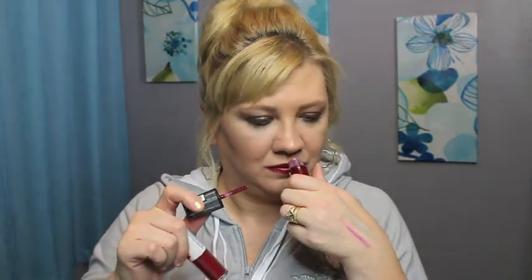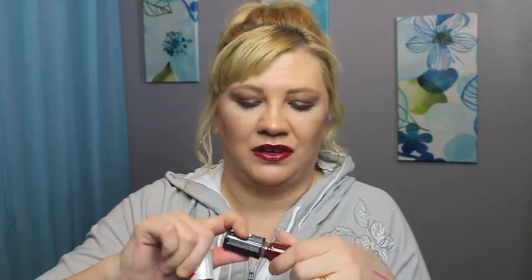The smell kind of bothered me on these at first, but I'm getting a little bit more used to it. It's not the most pleasant smell in the world, but it's really nothing that awful. If you're super, super sensitive to smells, you might not like these, but I think it was just an adjustment for me.